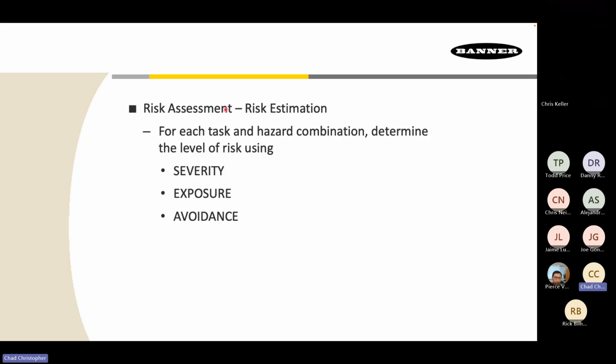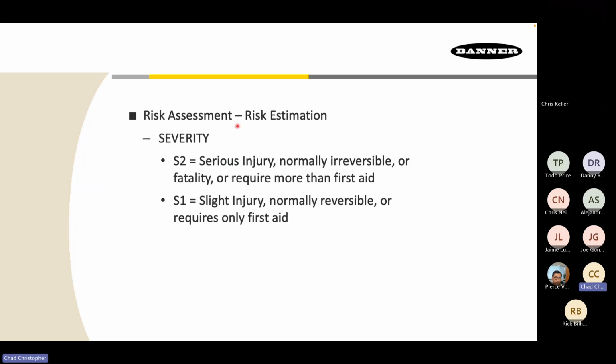All right, jump ahead here. So these are just the three things to keep in mind for all risk assessments. There are many in different industries. They all fall down to these three items: severity, exposure, avoidance. They'll use different names for them. They'll use different code numbers.